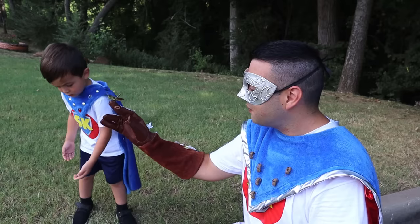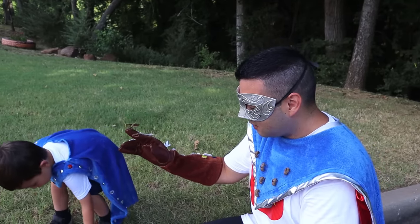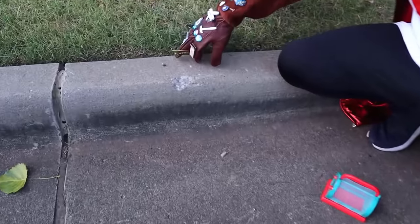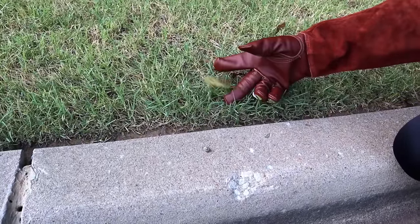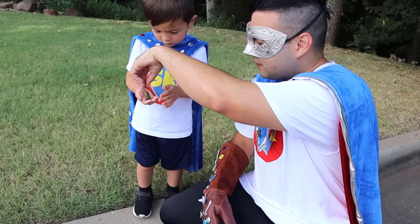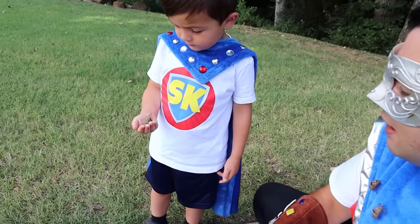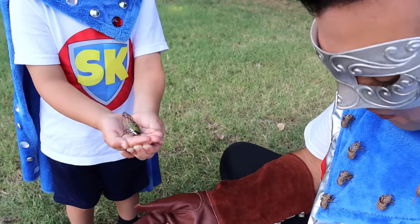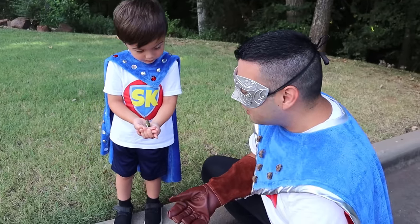I'm holding this one. What are you holding? You're holding your snail? Are we going to let this one go? Yeah. Okay, let's let this one go. Bye, Mr. Grasshopper. There he goes. Goodbye. Is that a cicada? Yeah. Let's see it. Hold it out. There's a cicada. Whoa. This needs to go bye-bye too. Yep, and let it go free.